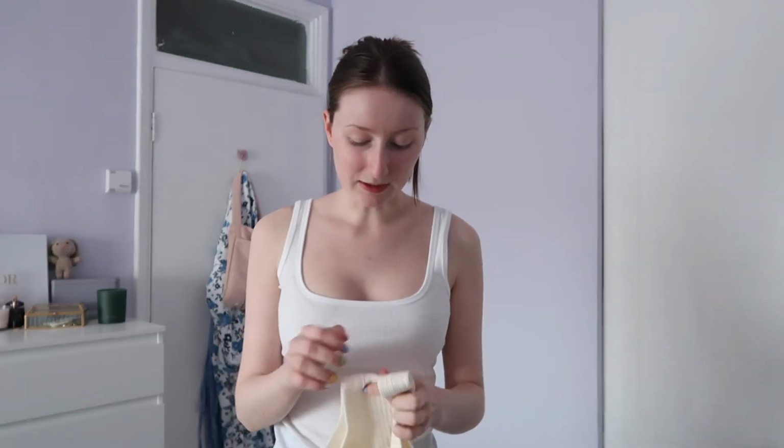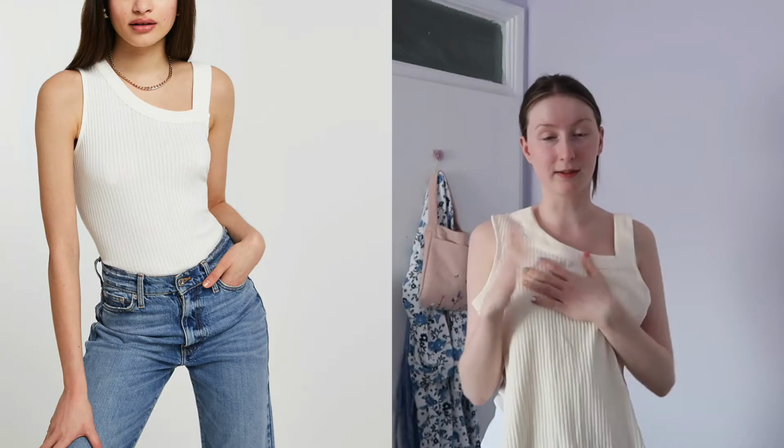Now the next two things were the fail of this haul, which is unfortunate because they were the two I was most excited for. But anyway, this first one, it looks very cute on the model. Now here is what it looks like. I don't know which way I'm pointing, but here's what it looks like on the model. So cute, not sheer at all. Very fitting as well, very tight. But let me try it on and I'll just show you what it actually looks like.